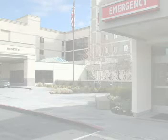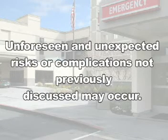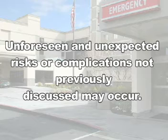Again, you should be aware that in the practice of medicine, unforeseen and unexpected risks or complications not previously discussed may occur. You should also understand that during the course of the proposed procedure, unforeseen conditions may be revealed, requiring the performance of additional procedures, and such procedures may need to be performed.